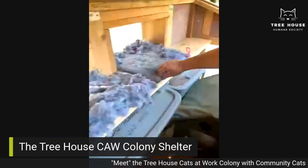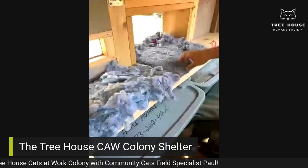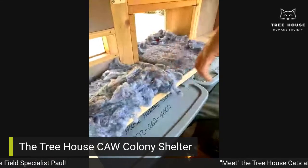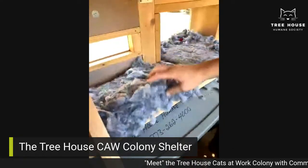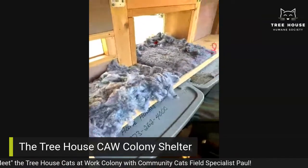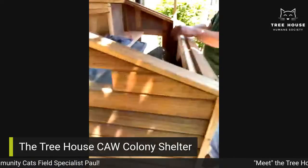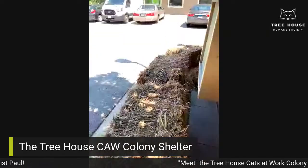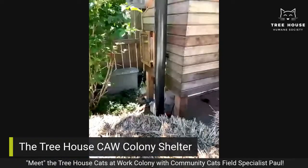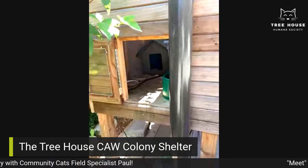I stapled these purr pads to the shelf. It looked like this when it was new, but the cats like to dig their claws into it and make a little nest out of it. And as you can see, they're loving it. Yeah, it's a great shelter. We also have around this side a little trap door where the cats can enter, where we can refill water bowls and place their food.